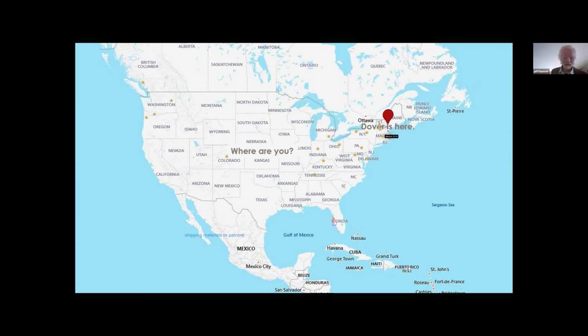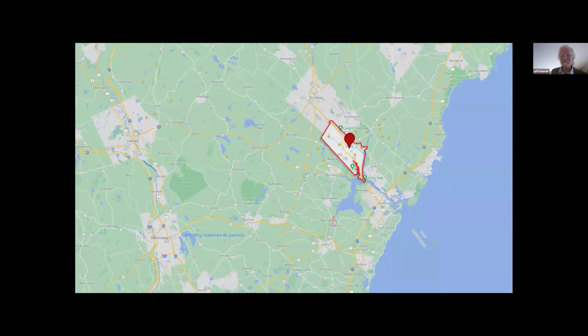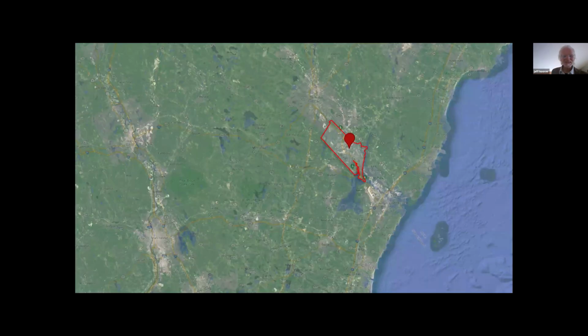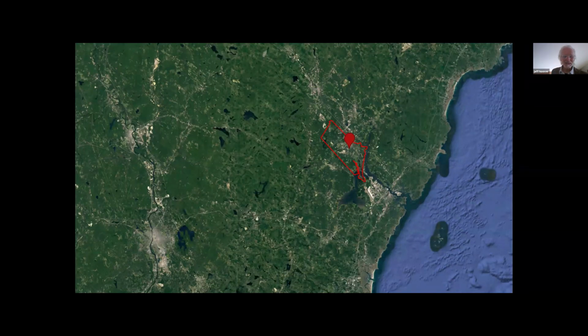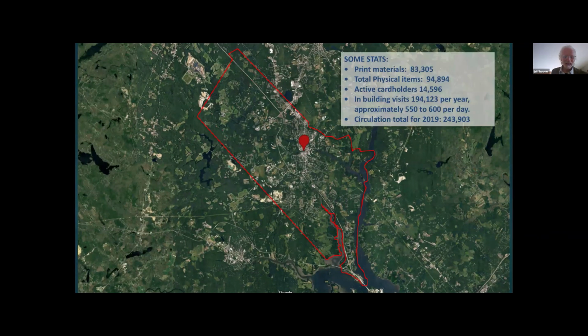Now that we know a little bit about where you're coming from, let's get back into where we are. So we are in Dover here, and although I'm in Boston, Denise is in Dover, and we're going to zoom in on her community and talk about the community profile a little bit. So Denise, why don't you go ahead?